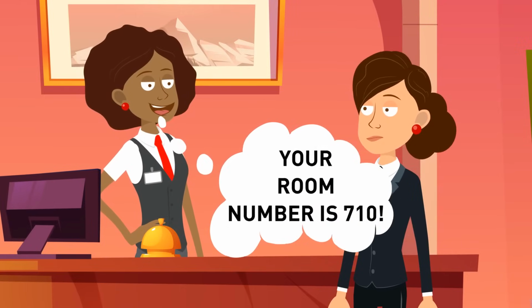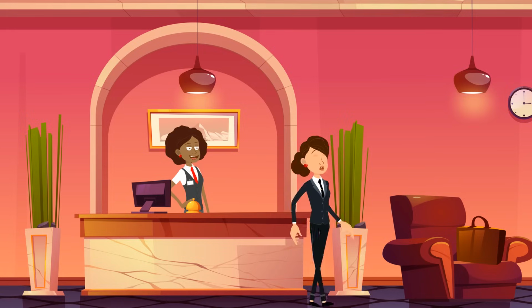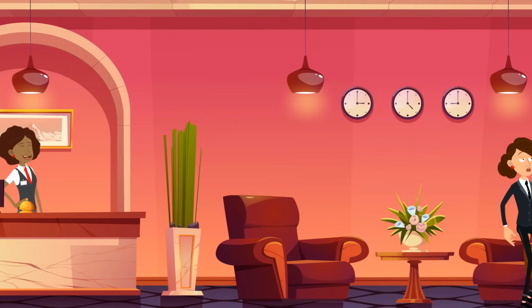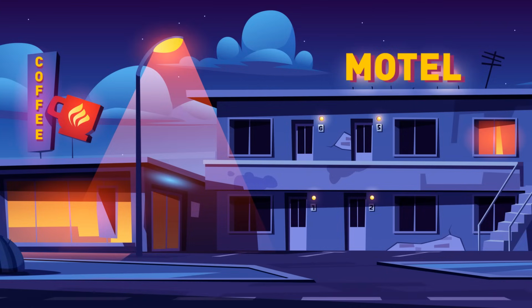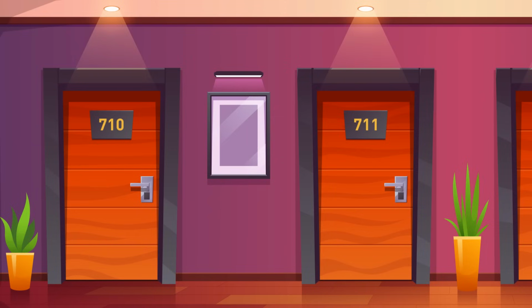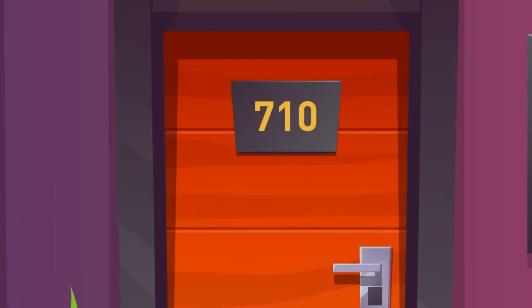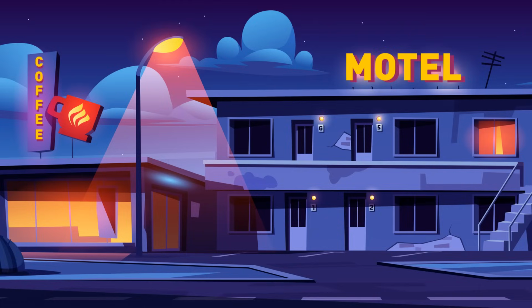The receptionist said her room number was 710 and offered to show her where it was. Liza immediately grabbed her bag, ran out of the hotel, jumped in the car, and sped away. Why? The first digit of a hotel room number usually means the floor it's on. Room 710 is supposed to be on the 7th floor. But the hotel has only 2 floors. This must be a trap.